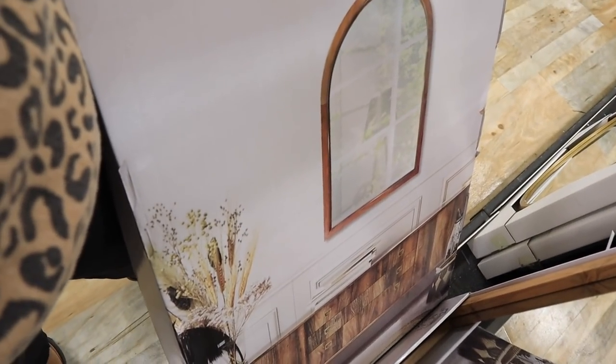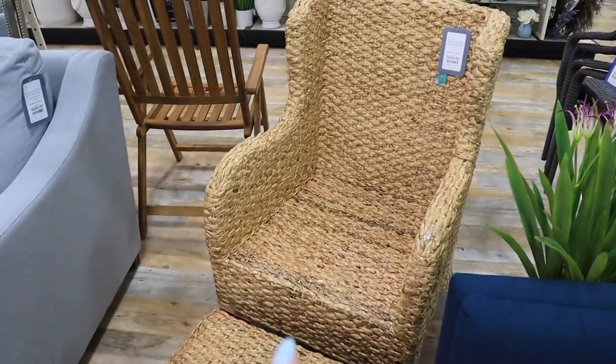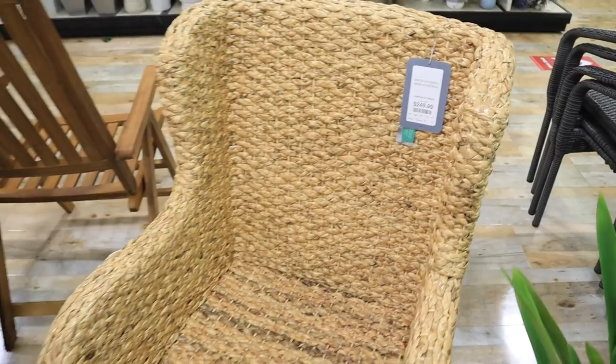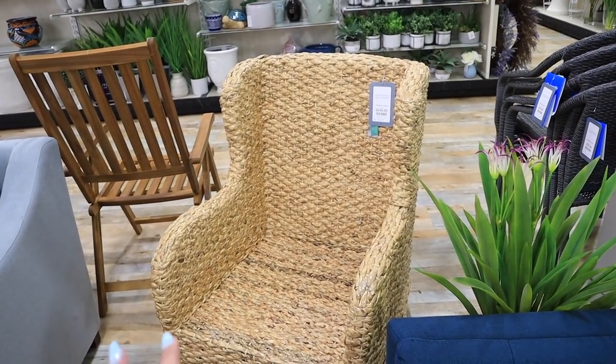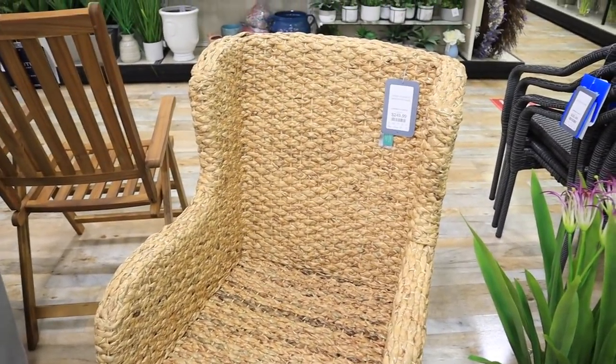That's super pretty. Look at this all wicker chair. It's a chair and a little footstool. They actually have two of them, so it'd be good for an outdoor space. It is $2.50 for the chair and this. It definitely needs a cushion though. That looks super uncomfortable. I'm surprised it doesn't come with one. I think a little white cushion would look really pretty on this.